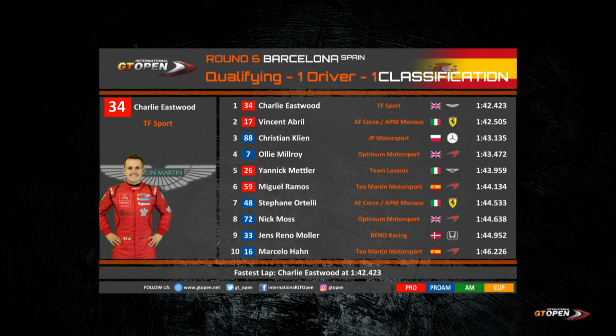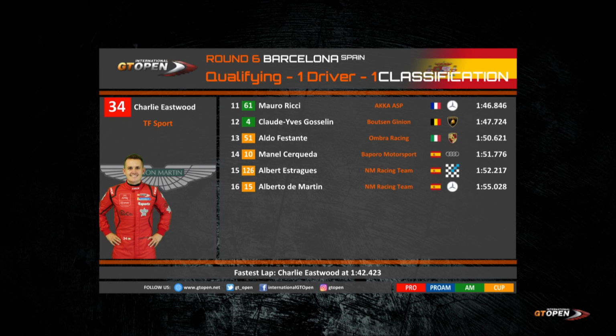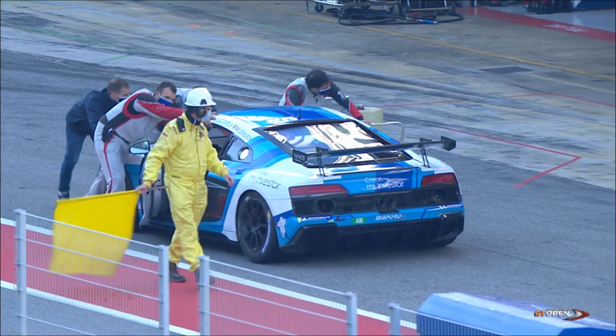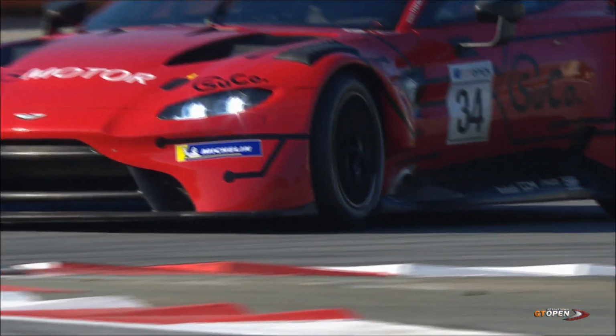Clean, your lead pro-am driver, trying to chase a title in the first ever season for the JP Motorsport team, which was set up in February. Milroy 4th, Mettler 5th, Ortelli 7th, Moss 8th, Jens Renault Moller in the first outing for the Honda NSX Evo 9th. Marcelo Hahn in the fight for the pro-am title with JP Motorsport's Christian Klein down in 10th, so not a good day for the McLarens and the Teo Martin Motorsport team. Mauro Ricci in 11th, Claude Yves Gosselin, and then Vestante leading the way in GT Cup Open Europe from Cerceda, Astragas, and De Martin. We'll hear from him soon, I'm sure.